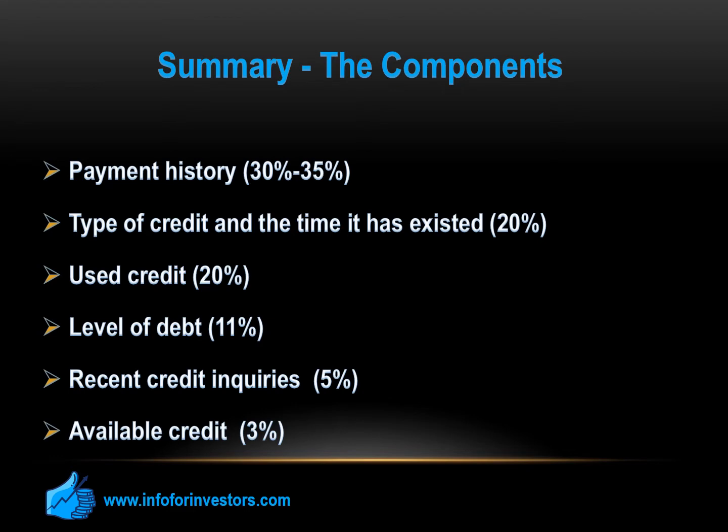Level of debt. The more debt you accumulate, the worse your score will be. If you want to improve it, keep your credit utilization under 30%. For instance, if your credit limit is $15,000, try to spend less than $5,000 per month.